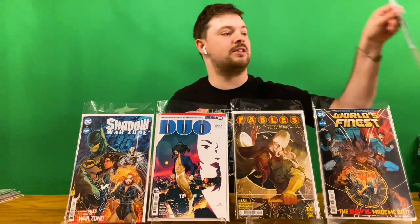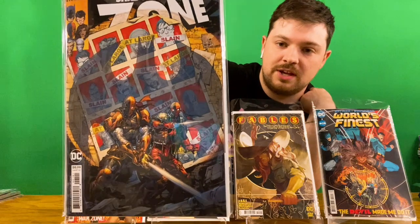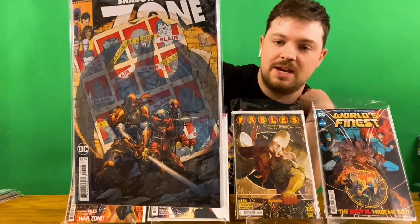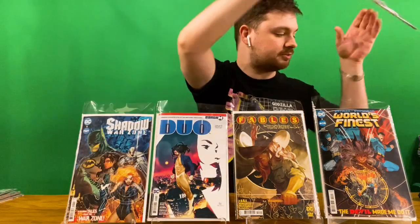Let's see, we've got some variants for it, and these are really cool. This homage cover to the Days of Future Past X-Men story. Really cool to see a DC book homaging a Marvel book. Pretty crazy. You don't see that too often.